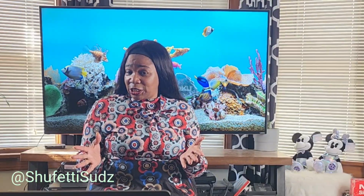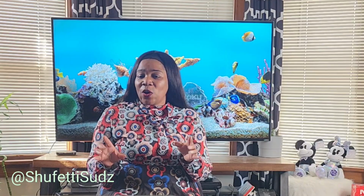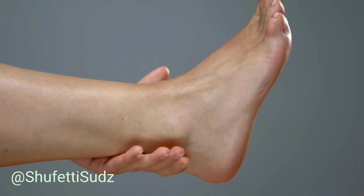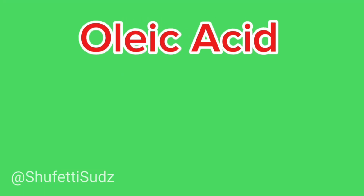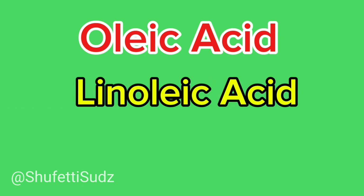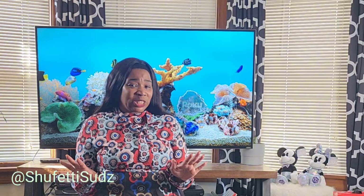Castor oil is rich in ricinoleic acid, a fatty acid with anti-inflammatory and antimicrobial properties. It also contains other beneficial components like oleic acid, linoleic acid, and vitamin E. These components help to nourish, moisturize, and protect the skin.